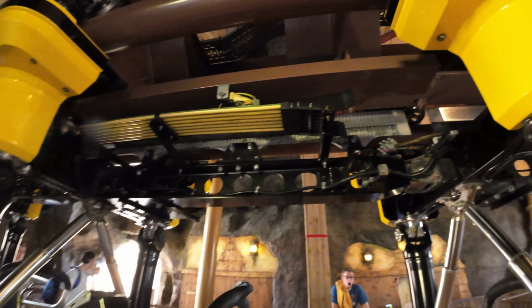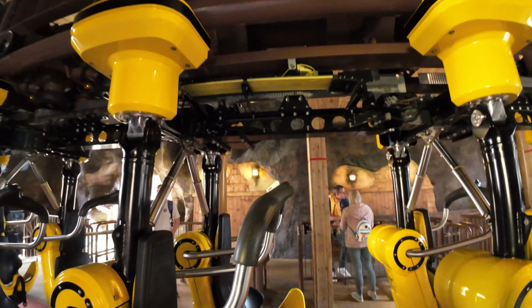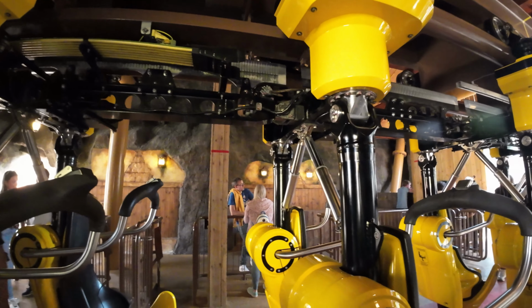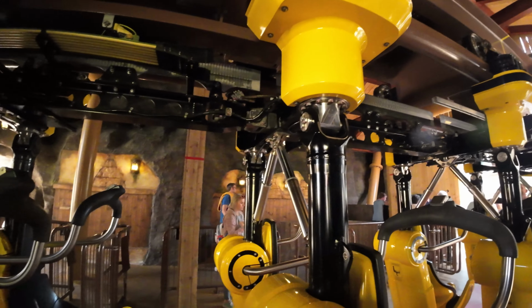Right, so there is no maintenance shed. If you're looking for a maintenance shed, you're not going to find it here. Now, obviously they do checks, daily checks as you'd expect. That's all done in the station. He did say that once a month a cherry picker is put up to the lift hill. All these backs are taken off and everything is checked, greased.